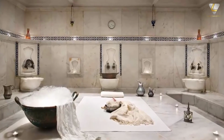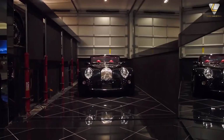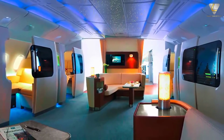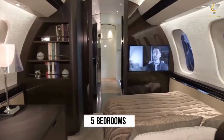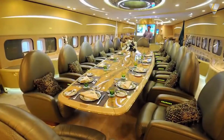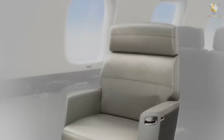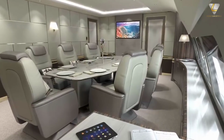For this expense, the prince installed a concert hall, a Turkish bath, a luxury car garage so he could take his prized vehicles anywhere he goes, and a prayer room with computer-controlled mats that automatically rotate to face Mecca. There are 5 bedrooms, which each have an in-suite bathroom, a king-size bed, and a dining area, a meeting room, and even a luxury dining room where each of the 14 seats is equipped with footrests, massages, and adjustable supports. There's also a boardroom and a laid-back lounge.